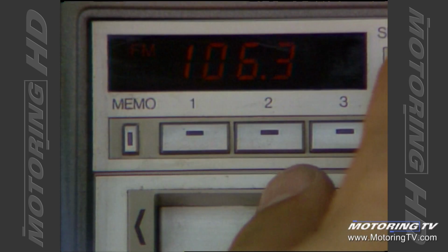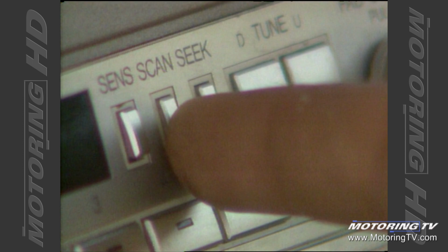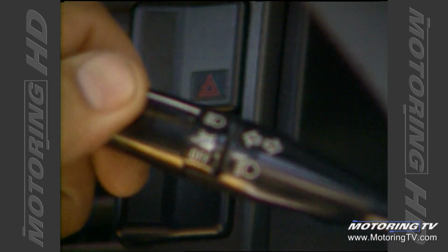As you can see, it's bumper to bumper. Got a bird's eye view, and it certainly doesn't look good from up here. The tank is full, the engine's humming. Those wide open roads are beckoning. So sit back and get ready for Motoring 88.